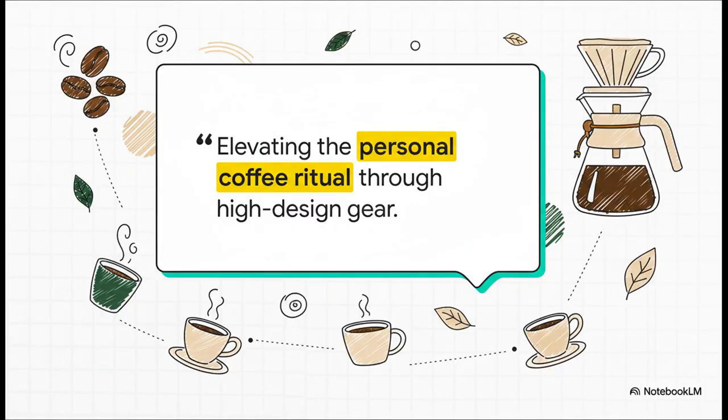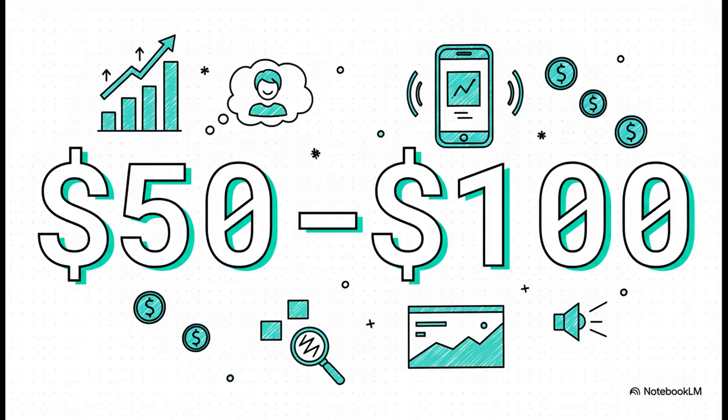See, with our coffee gear idea, AI can help you nail this down. You're not just selling stuff. You're elevating the personal coffee ritual through high-design gear. That right there, that's your brand. That's the story that gets the right people interested. And get this, this is the most amazing part. You don't need thousands of dollars for a marketing campaign. We're talking 50, maybe $100 for some super targeted ads using those mock-ups. The data you get back, who clicked, who signed up, that is pure gold.